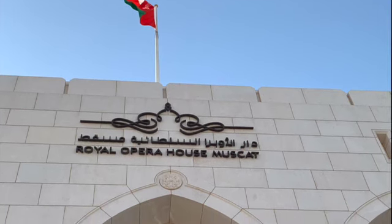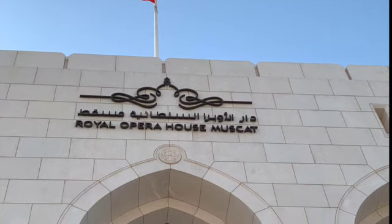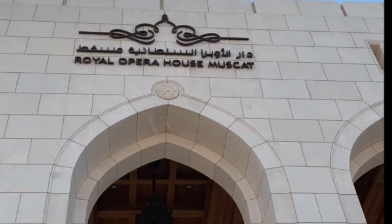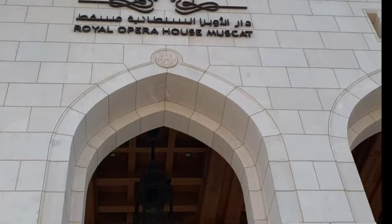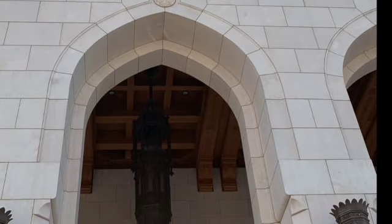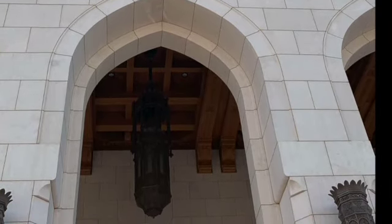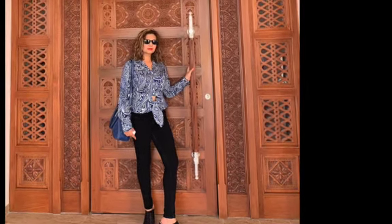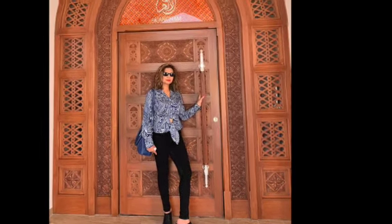The Royal Opera House, located in the Al Shati Qurum district in the capital city Muscat, is a stunning marble building and can be easily spotted from one of the main city roads, the Sultan Qaboos Street. Like many important buildings in Muscat, the Royal Opera House is built of a white marble stone.